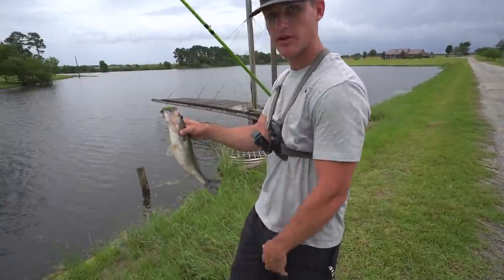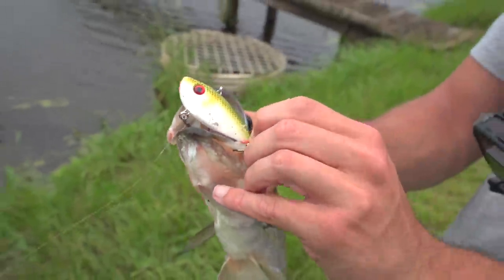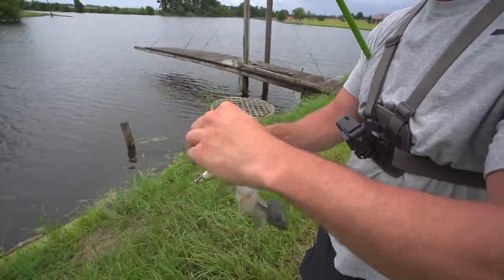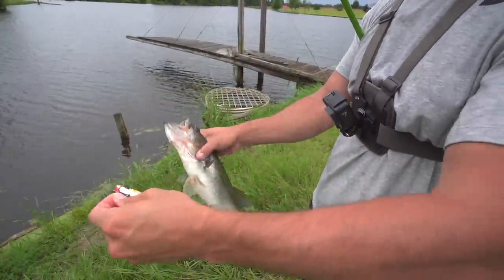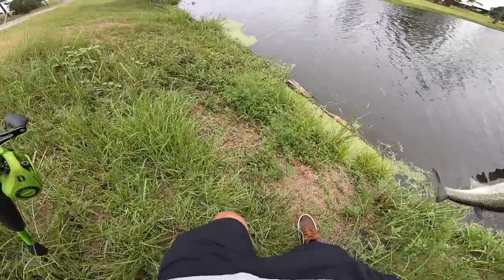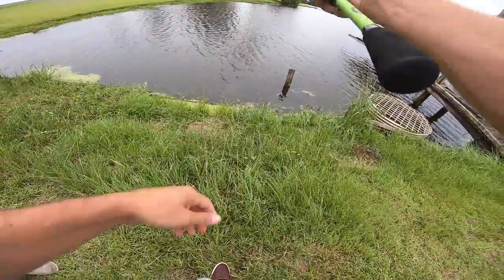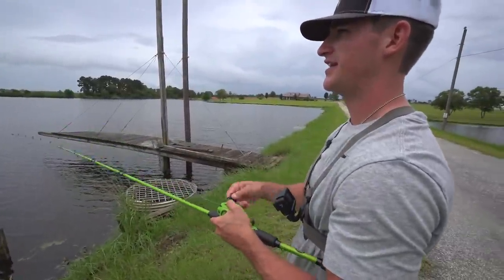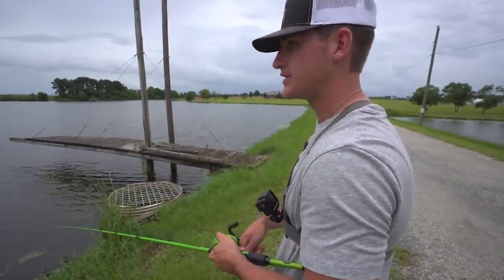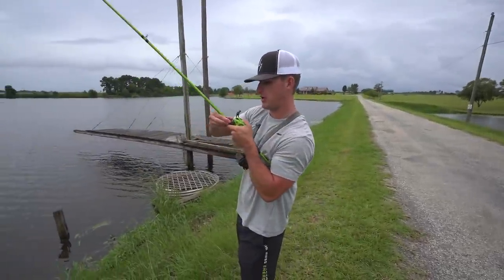No. Where are my pliers? Look at the way he ate it. I don't know where I put my pliers. They might be on the ground over there. There you go. Fish number four. All right, we got like four fish in just a little over 10 minutes. Not a bad start, but not the best start. There he is. They're so loaded in there, dude. This is our spot that we gotta be at.